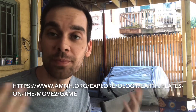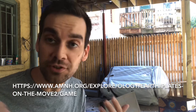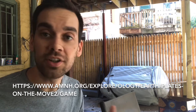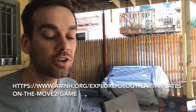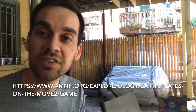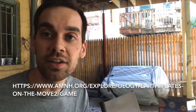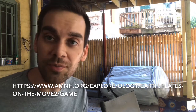Now move on to your mandatory activity, which is the American Museum of Natural History's game called Plates on the Move, and you're just going to go there. It's very easy to interact with. All you have to do is press on the orange marker to explore a place on the map. Try out a couple of different orange markers, then examine how the tectonic plates are moving there in that area. Then answer the questions, and if you want to read more about it, there's an option to do that too.